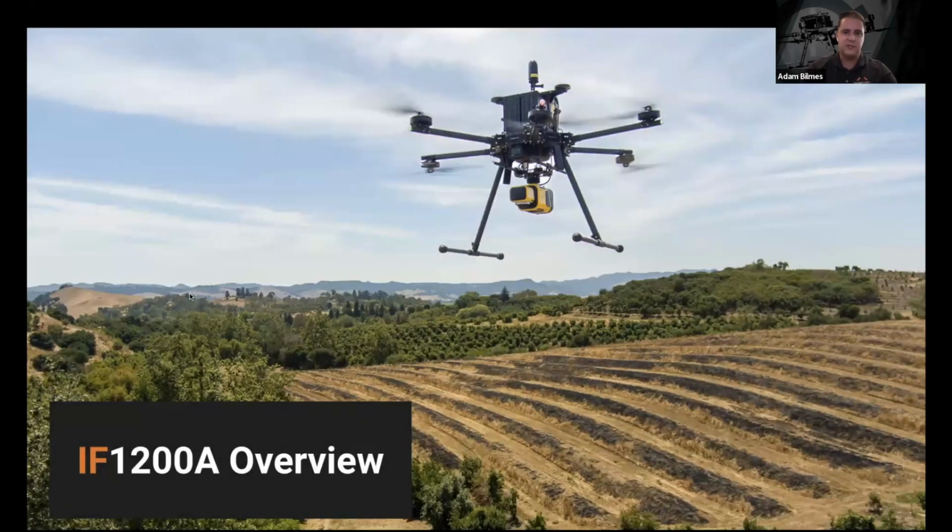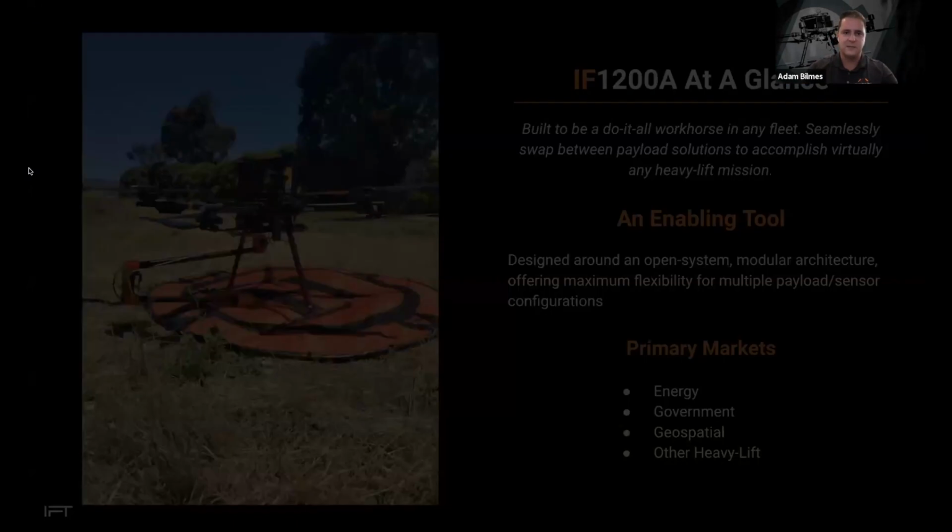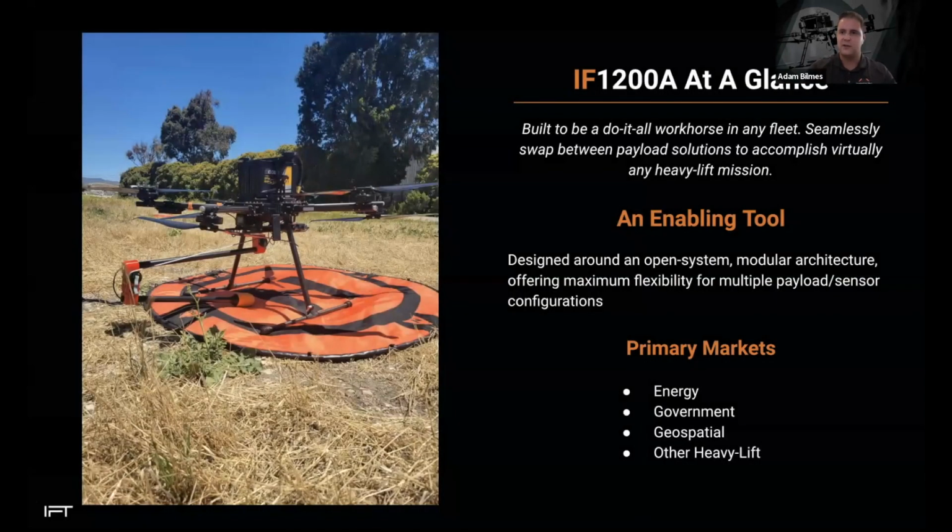So this is a picture of the IF1200A. In this photo, it's configured with a LiDAR system, and here we're seeing a magnetometer, part of the SPH Engineering payload suite. Just a brief overview of the IF1200A: it's really meant to be a do-it-all workhorse, an enterprise tool that enables interoperability of payloads, allows a user or company to swap between payload solutions and use cases, and really leverage the IF1200A as a truck, if you will. It's built to enable folks to integrate their own technology stacks and payload solutions, or use one of the payload solutions that is fully integrated and offered by us via Drone Arrival and SPH Engineering tools.